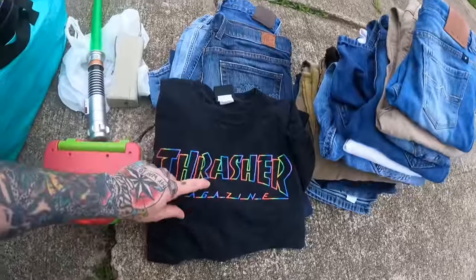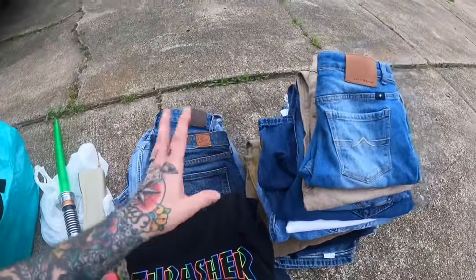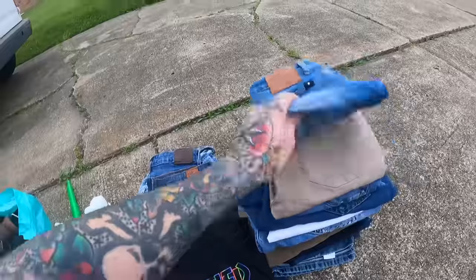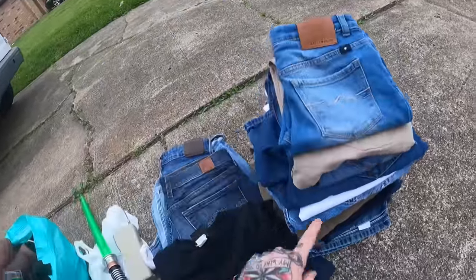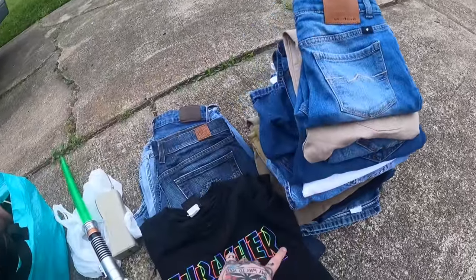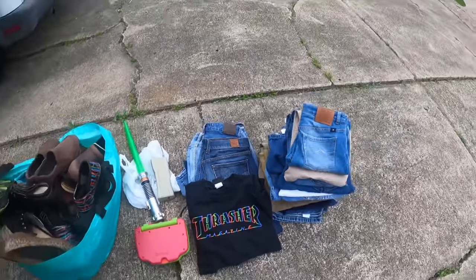And we're keeping the Thrasher shirt, and we've got like however many pair of jeans, basically mostly Lucky Brand, honestly, American Eagle, and then of course the Citizens of Humanity, and then some Wrangler, and then just general Levi's, like some 569s.